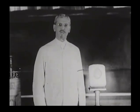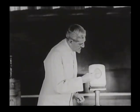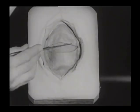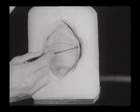What has happened to the operation during these 6 years? Several modifications have been suggested, and we have tried them. But we have found that the method which you saw on the screen and which was perfected after 14 years of trial is still the best. For example, the transverse cervical incision, like this. A transverse curvilinear incision is made above the bladder.